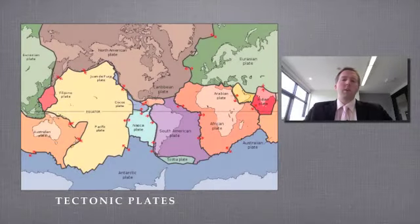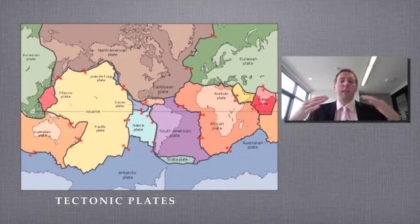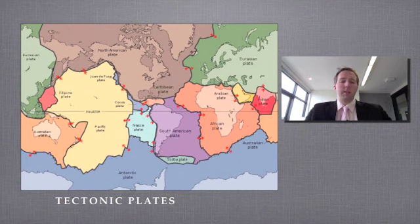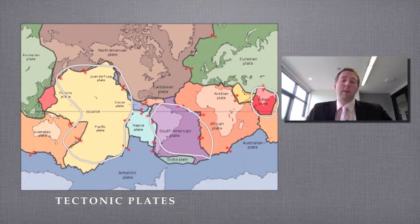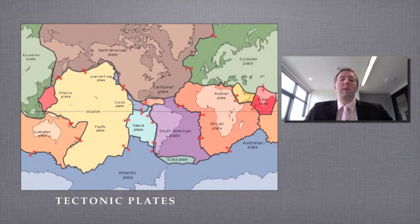Now, the surface of the Earth is actually composed of a series of movable plates, and they're called tectonic plates. You can see in this diagram here, there's a number of tectonic plates. For example, here is the Pacific plate, and here is the South American plate, and here's the Indian plate. That's an exciting plate. Here's the African plate. So all of these plates, if you were to just look at the Earth, you would think that they were stationary, but they're actually all slowly, slowly moving.